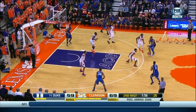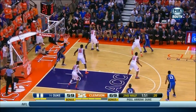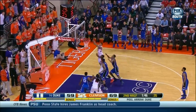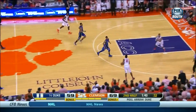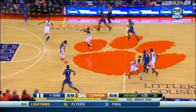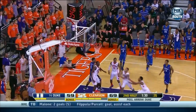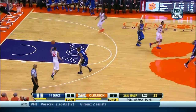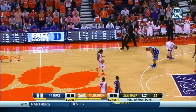Under 2 to go. It's a 10-point Clemson lead. Hood to Cook. Skip across. Dawkins a 3. Won't go. McDaniels the rebound. Up the floor. Harrison lost it. Yeah, mistake that time by Harrison. Dawkins a triple. Off and McDaniels the rebound. Duke's now gone 5 minutes without a field goal. And Andre Dawkins really suffering through a poor shooting day. 1 of 7 now.